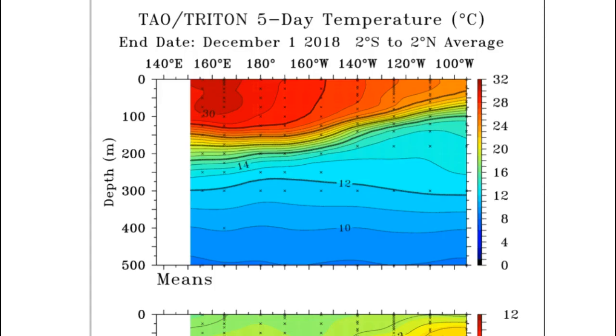All right, so let's dig deeper. No more talk about the MJO, though. We're through with that. You get the general picture. Let's talk about El Nino or whatever is happening. All right?